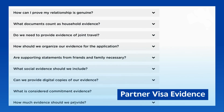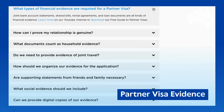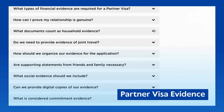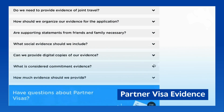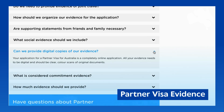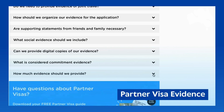Then we've got our frequently asked questions at the bottom. What types of financial evidence are required for a partner visa? How can I prove my relationship is genuine? What documents count as household evidence? Do we need to provide evidence of joint travel? How should we organise our evidence for the application? Are supporting statements from family and friends necessary? What social evidence should we include? Can we provide digital copies of our evidence? What is considered commitment evidence? And how much evidence should we provide?